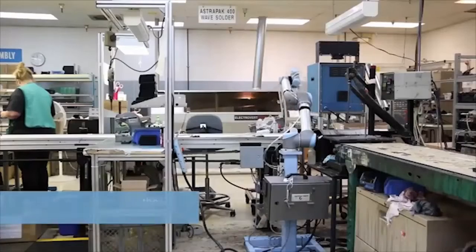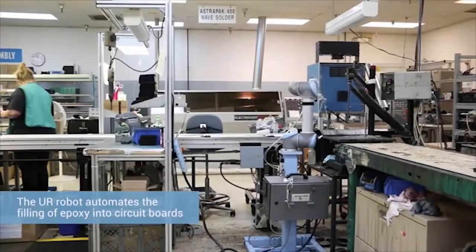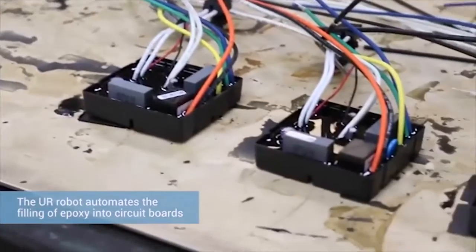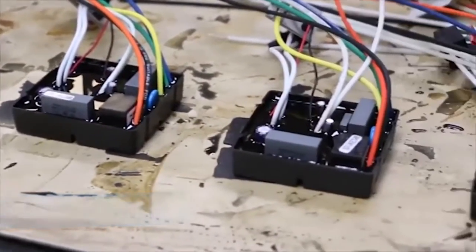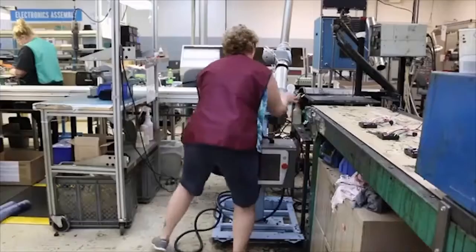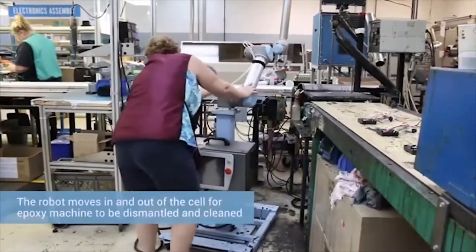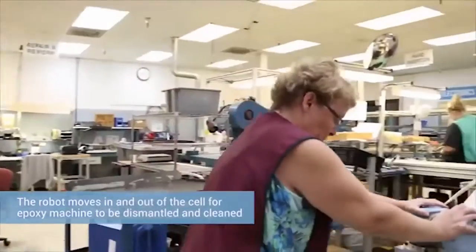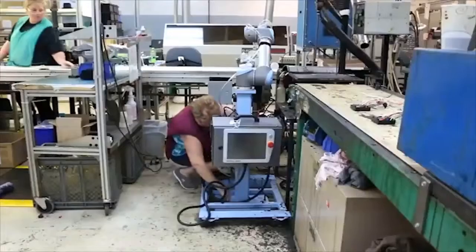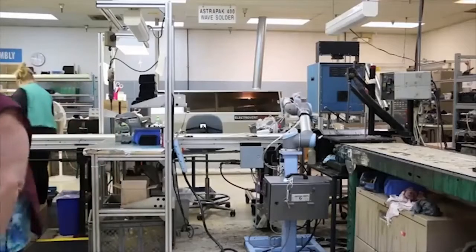We're trying to look for tasks that are either very monotonous, labor intensive or potentially hazardous to do. And one of the tasks that we've automated is epoxy filling circuit boards for part of our transformer line. So that robot is actually part of our mobile fleet. At the end of the day, we move it out. And then first thing in the morning when we set the epoxy machine back up, we move the robot back in, drop a couple of pins in the floor, and off to work it goes again with no more intervention from the humans.